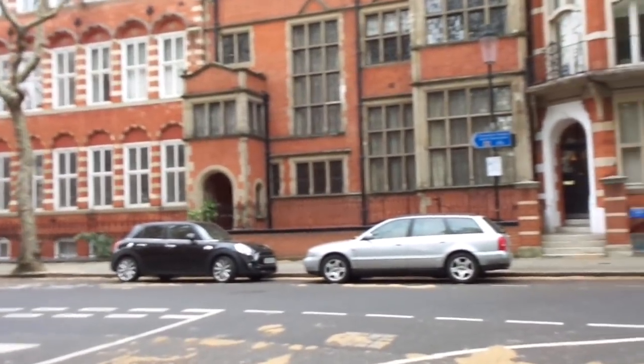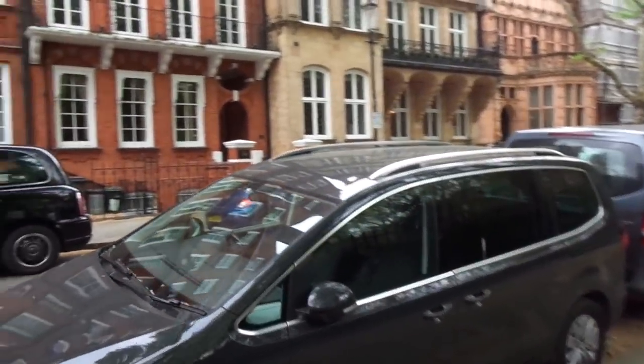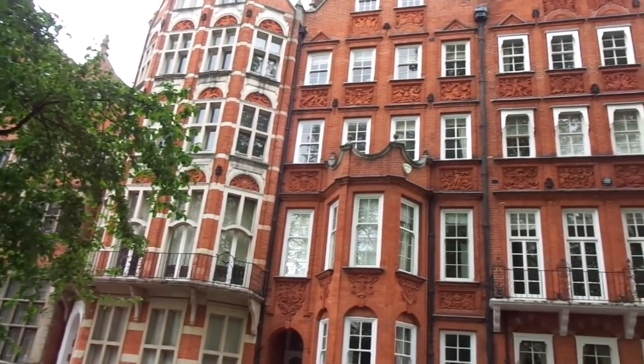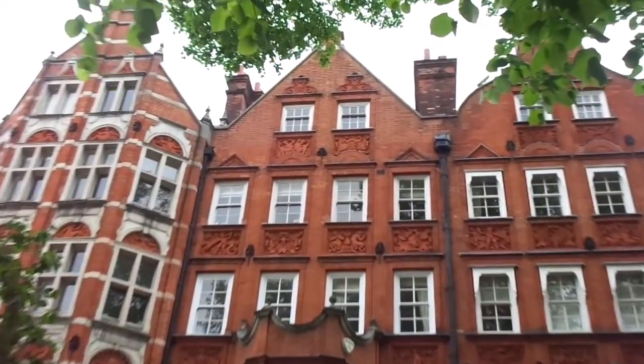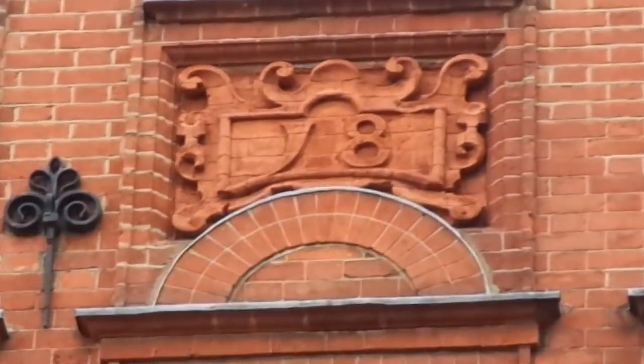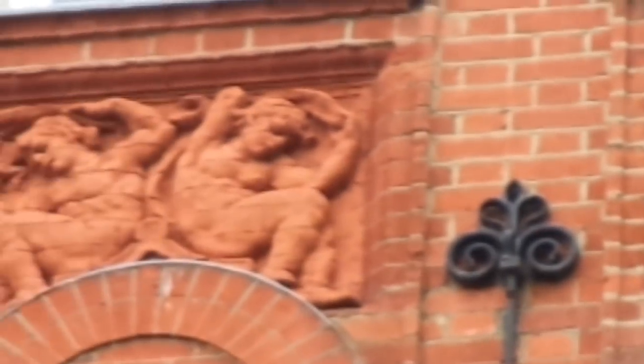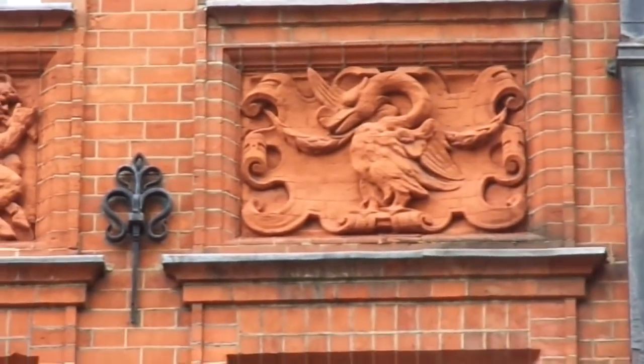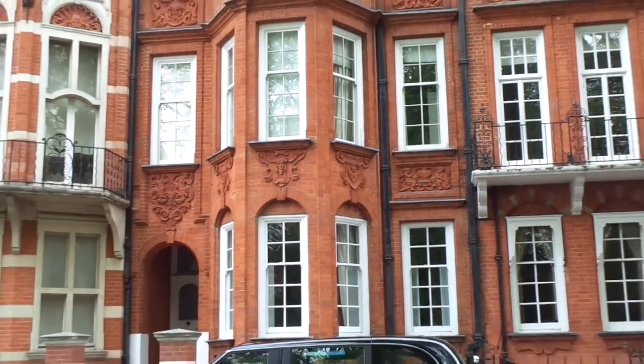Right, I'm going to turn off for a second and go over and have a look. Check these out. This is absolutely amazing. Right, let's have a look at some of this stonage. What year is that? Is that even a year? Good grief. So these sort of allegorical and extremely florid tiles are everywhere. And if this building is an old world, I would eat my hat.